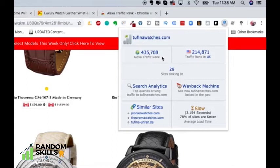So a rank of 214,000, 215,000 is pretty high in the US. I mean, there are so many websites out there. So this website is almost the 214,000th or 215,000th website with the most visits in the US and 435,000th worldwide. So we can't tell exactly how much money they're making, but we can know for sure that they are actually making money.